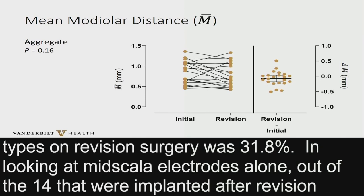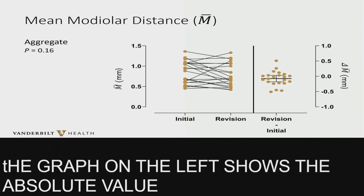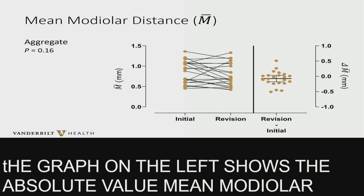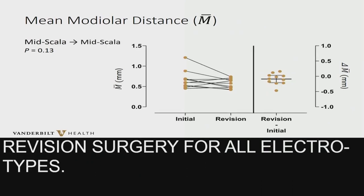Looking at mean modiolar distance, this graph on the left shows the absolute value of mean modiolar distance at initial and revision surgery for all electrode types. On the right side of the graph is the change in mean modiolar distance between those two surgeries. Overall, for all electrode types, there was no significant difference in mean modiolar distance.